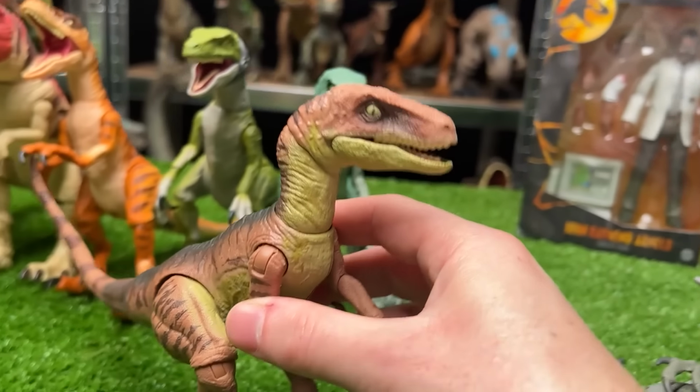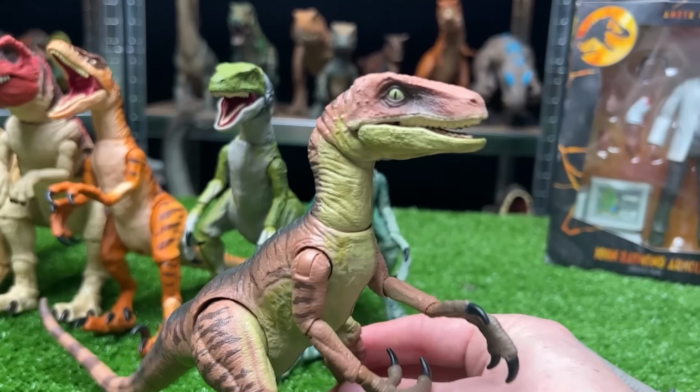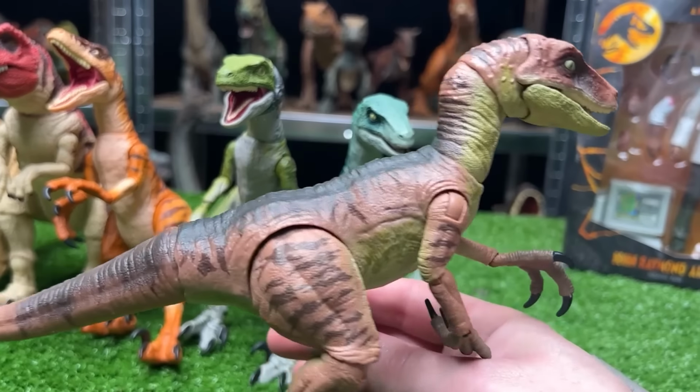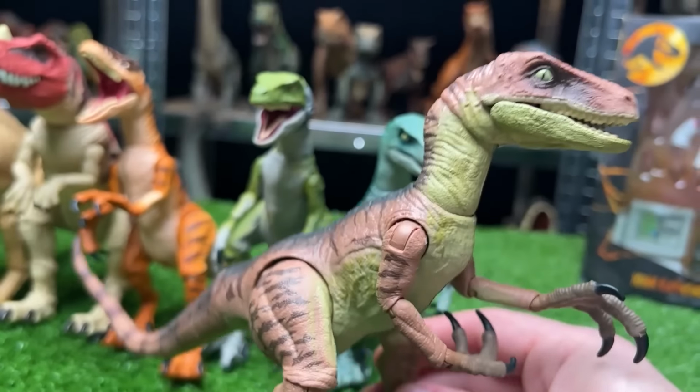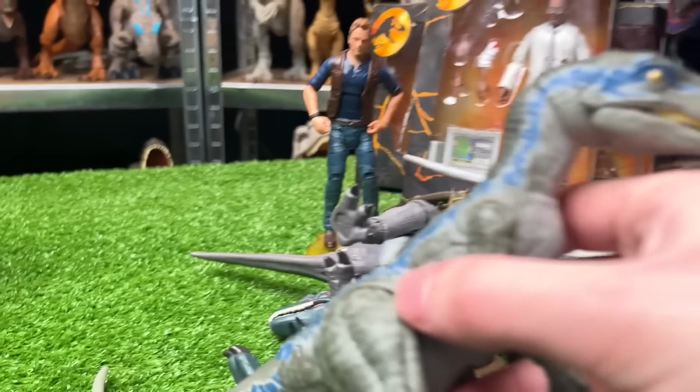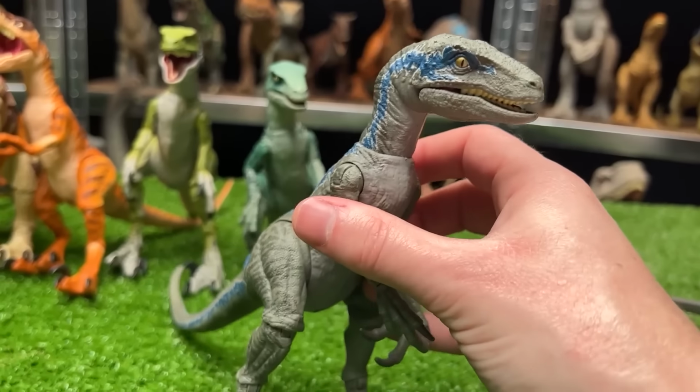And this is Velociraptor Echo. This Velociraptor has probably the most classic coloring out of any of these other Velociraptors, with the brown on the sides and then the black along the top. So now let's put this Velociraptor in line and let's check out the next and one of the coolest Velociraptors.